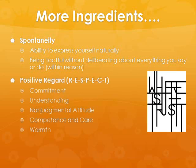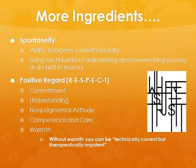And then positive regard, which boils down to RESPECT, respecting the client. This is committing yourself to the helping relationship as well as to understand your client and to truly get the accurate understanding of their situation. Being non-judgmental, where you don't come from a stance of critiquing their decisions or their thoughts or beliefs, but you're being non-judgmental and open. Being competent and showing care. Making sure that you're doing all that you can so you can develop the proper skills to really be an effective helper. And then warmth and being warm.